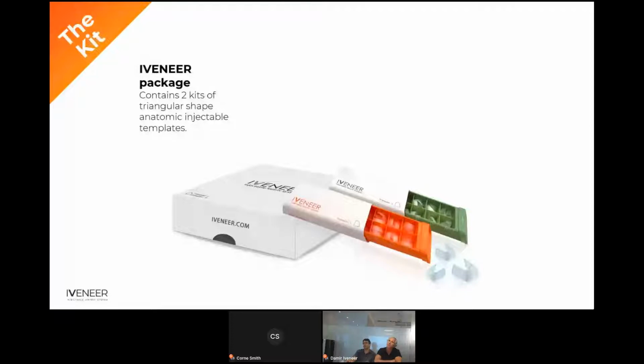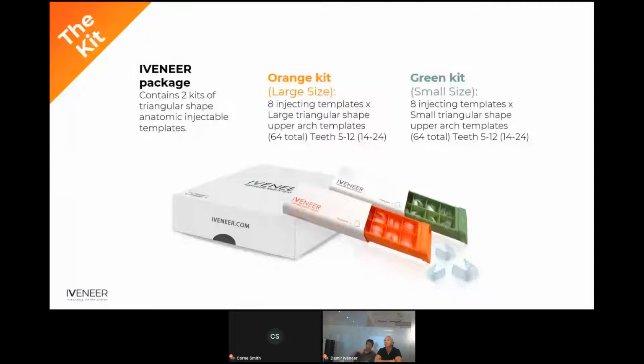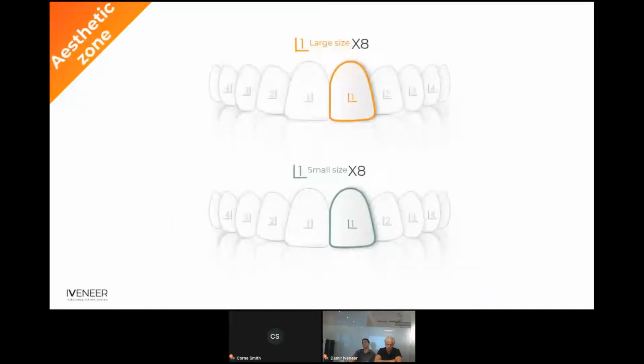These matrices have the anatomical shape of natural teeth. So we have the orange one, which is the large one. We have 8 injecting matrix templates in each box. Each of the kits contains 64 matrices for tooth numbering 5 to 12 or 14 to 24. So this is the aesthetic front zone. And we have the green kit, which is the small one, I would say small medium even, the same 64 total, for the front aesthetic zone. You can see it here as well, how we number it.